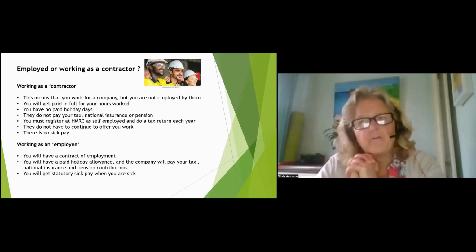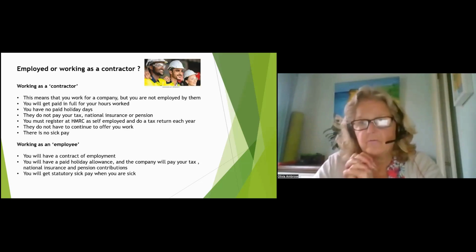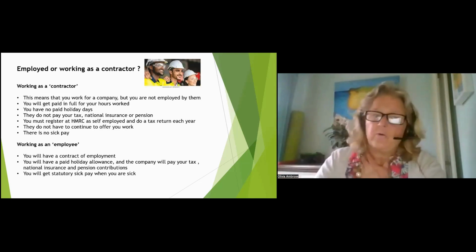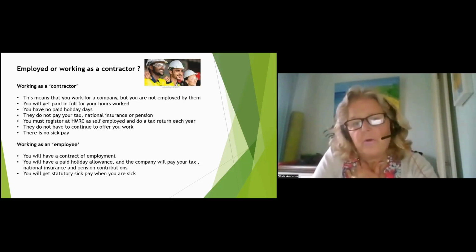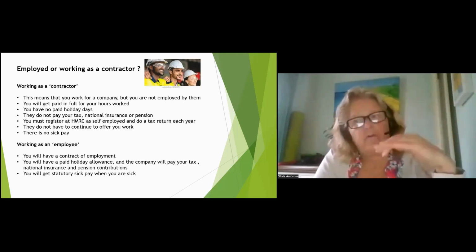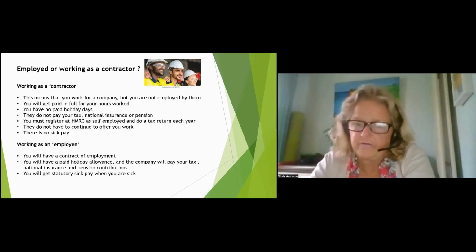The company are responsible for taking your tax, your national insurance and your pension contributions, giving them to the government and recording them under your national insurance number. At the minimum, you will get statutory sick pay when you're sick. But currently the law is that you only start getting statutory sick pay on day 4. So the first 3 days are unpaid, although the law is changing on that next year.